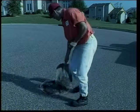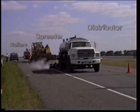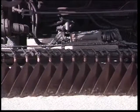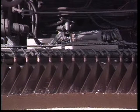Now you're ready to shoot emulsion and spread the aggregate. Here you see how the various pieces of equipment are lined up on the job. And here you're looking at picture-perfect shooting. Notice that the overlap between sprayers is the same all the way across. That's what you need to put down an even layer of liquid asphalt.